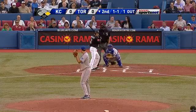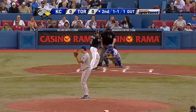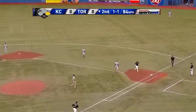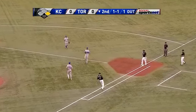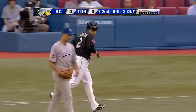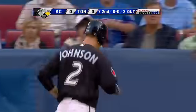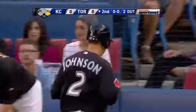Ball in the strike. Lawrie at first. Pops this one up. Hosmer, the first baseman. 2 down. We talk about Kelly Johnson getting a fresh start. New league, got off to a slow start, and he's looking forward to this opportunity.